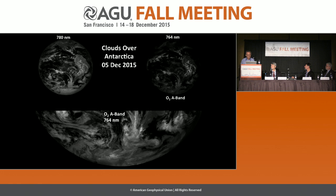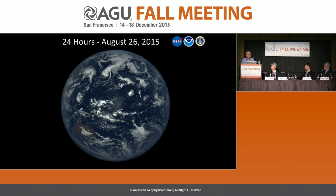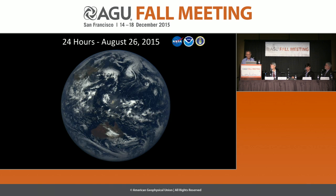This is a reference channel for 780 nanometers where you don't have the absorption. On your left is the 764 where you have the strong oxygen absorption. I changed the brightness on the lower panel so that you can actually see the clouds over Antarctica. And unlike the visible image a few moments ago, you can actually see where the clouds are. And this also is very much related to climate change and the amount of reflectivity that comes off of the Antarctic ice sheet.